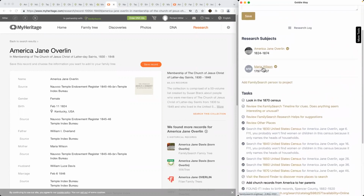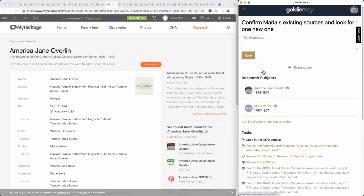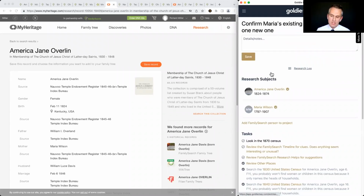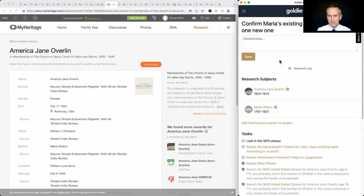And on the project itself, was there a way to say I've finished this project? Oh, I see what you mean. No, there's not. That's a good idea, because maybe at some point you want to be able to archive an entire project and just hide it away. Right now there's not a way to do that. You can delete it, which might not be what you want, but archiving sounds like a really good feature.